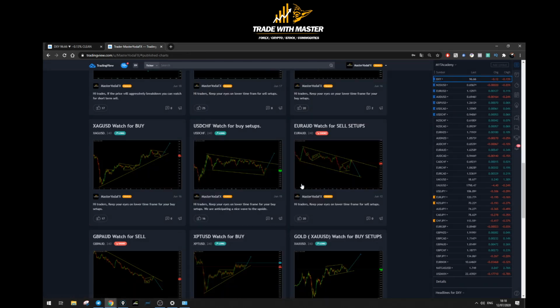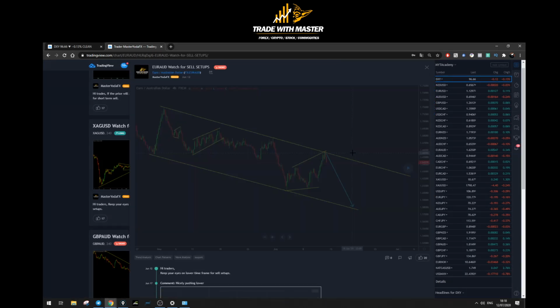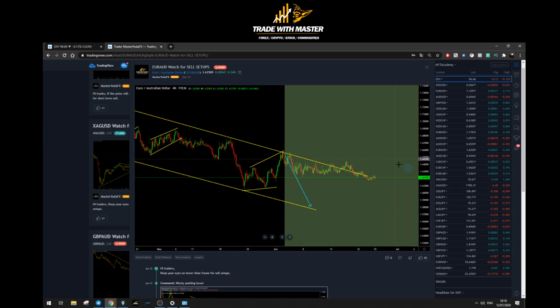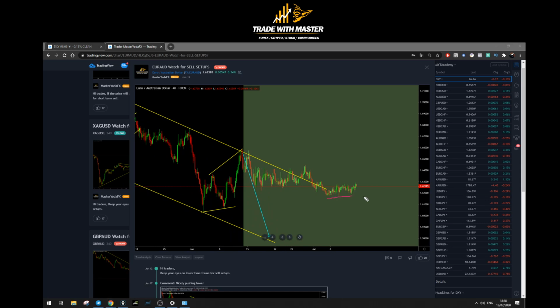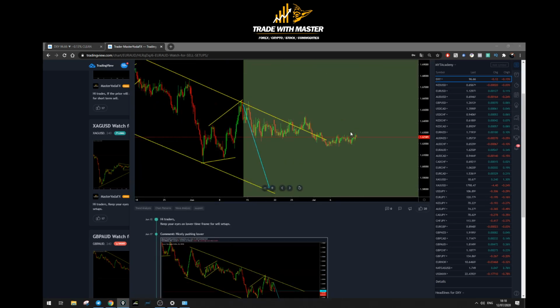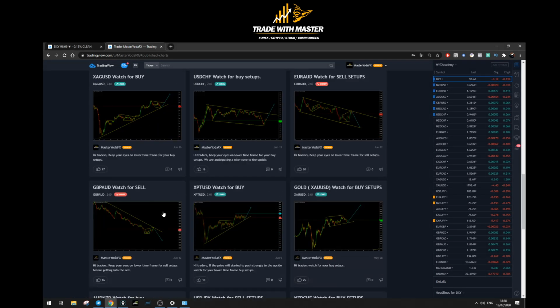Buy setups are on your radar. Euro Aussie, the price is struggling there, so that can still go down. Keep an eye there, that is still valid. But it can still go down, so keep an eye there for the sell stop on Euro Aussie.